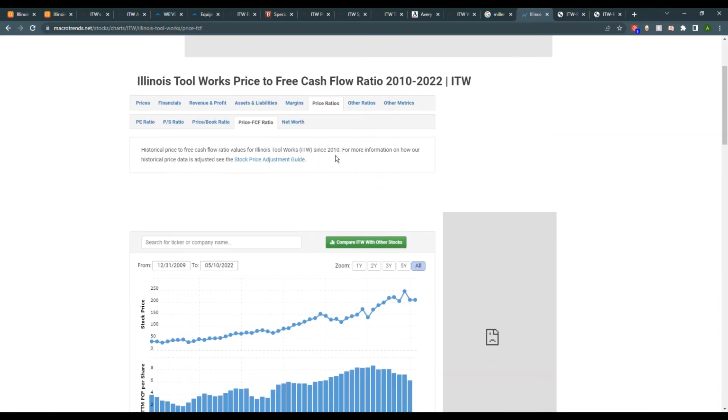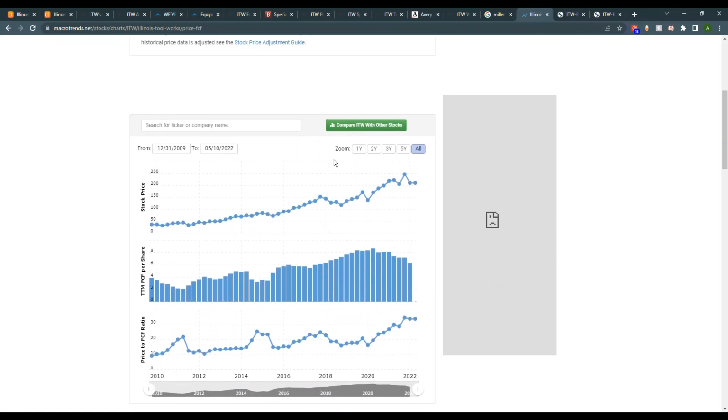And then free cash flow per share. The one thing we love about free cash flow is you can do 5 things with free cash flow. You can invest back into the business, pay down debt, make acquisitions, pay a dividend, and then do share buybacks. You can do all of that with free cash flow. And free cash flow is cash from operations minus your capital expenditure. And so over the last 2 years, you have seen a decline in free cash flow. I think they've been spending more in capital expenditures, so that's going to affect free cash flow.